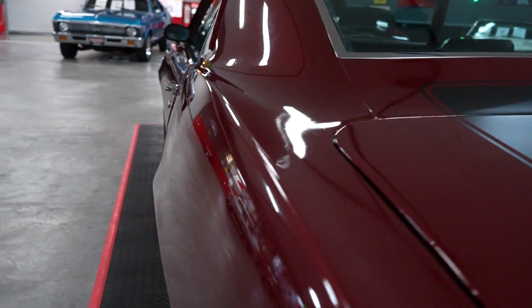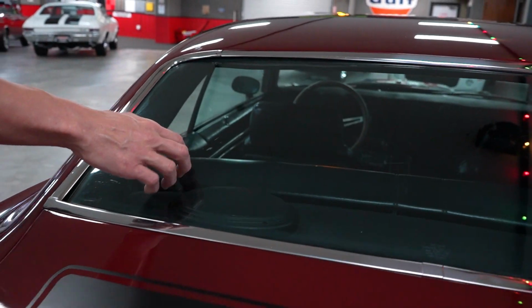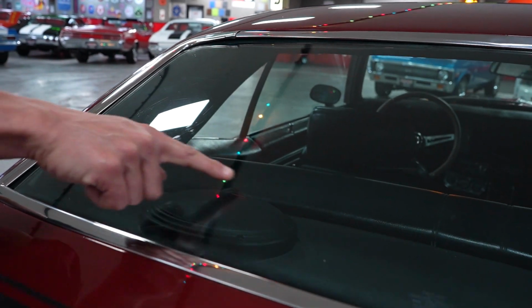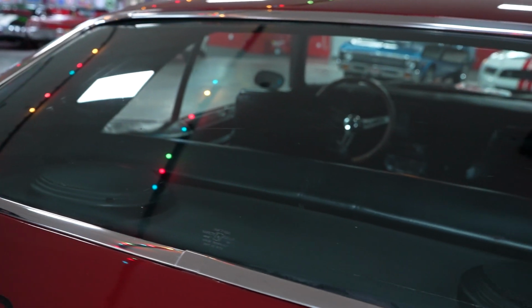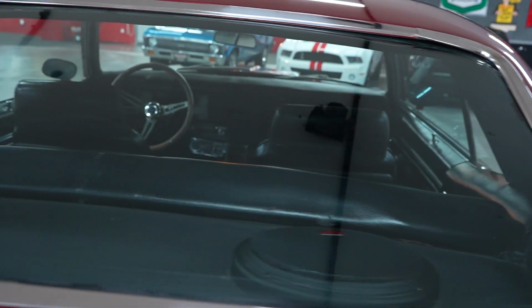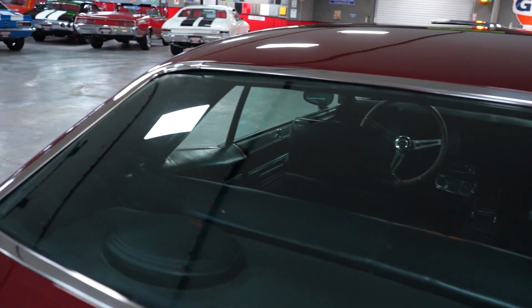Rear window glass, nice there on the rear of the car. You know, again, your faint scratching. A couple scratches throughout, but not excessive whatsoever. Does have a set of 6x9 speakers. We'll find out in the test drive portion of our video if those work.